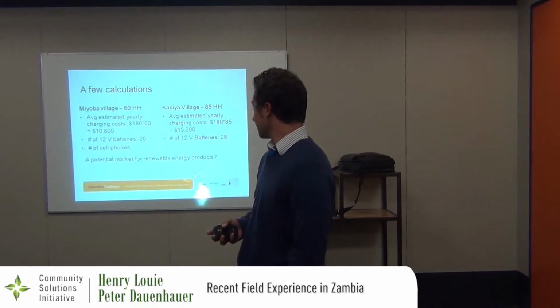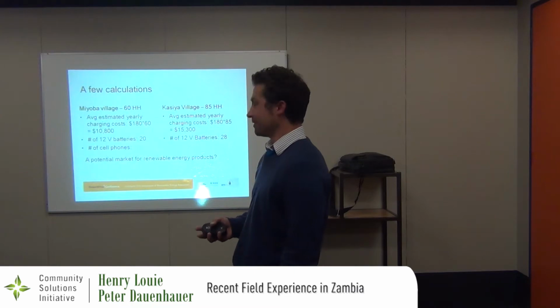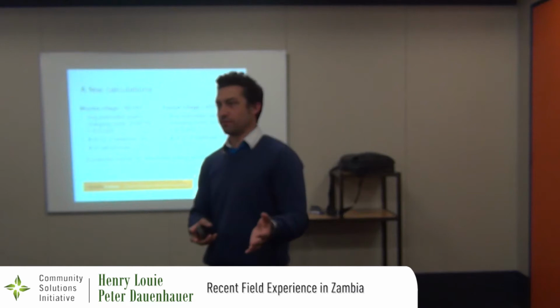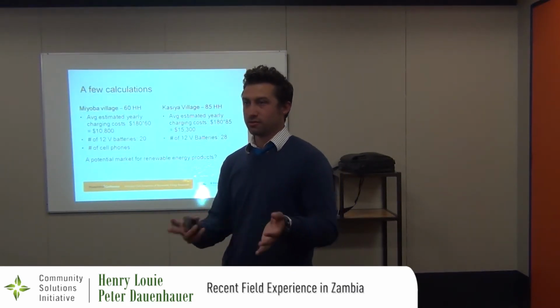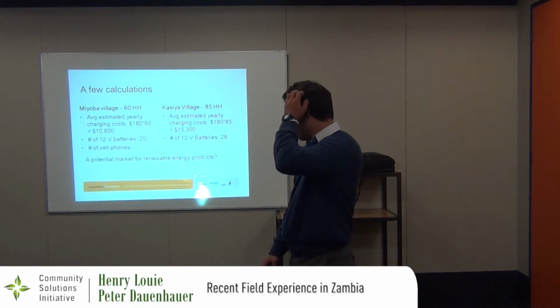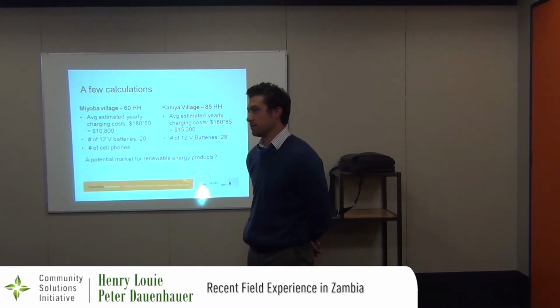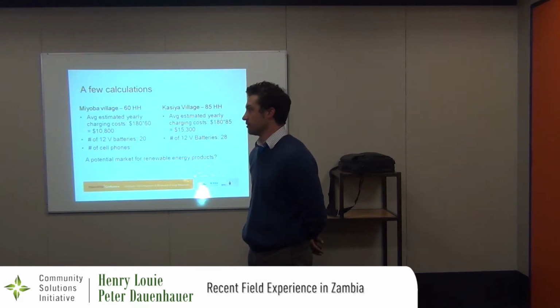Casilla Village next door has 85 households. Again, the same calculation, $15,000. If it's the same sort of service, lighting and cell phone charging, does that fit within the solar trailer or the wind turbine model? I think that charge is about twice what you're charging to and more. Yeah. So this would be what they currently spend, right? Yeah, I don't think the Haitians spend incomes like this, no.